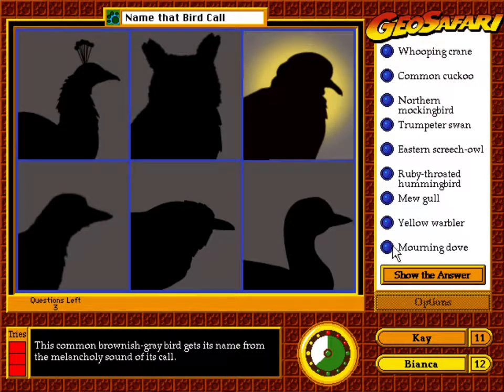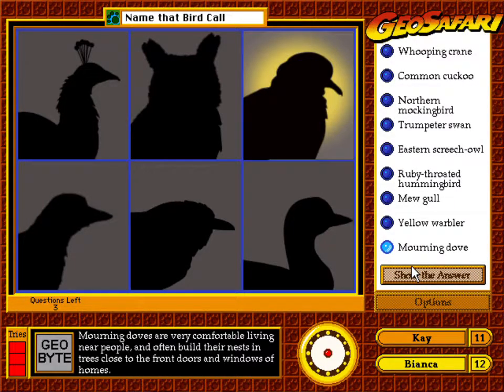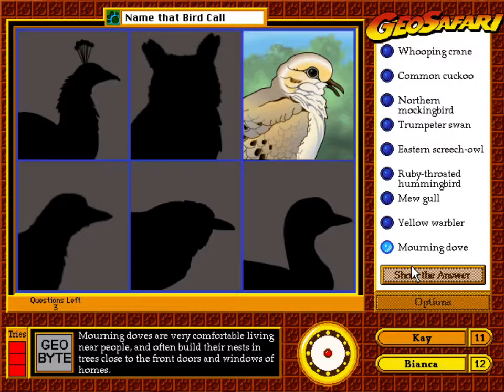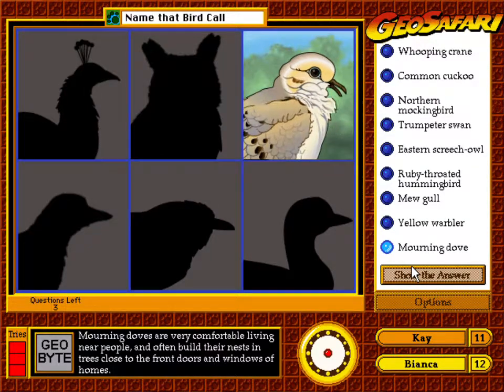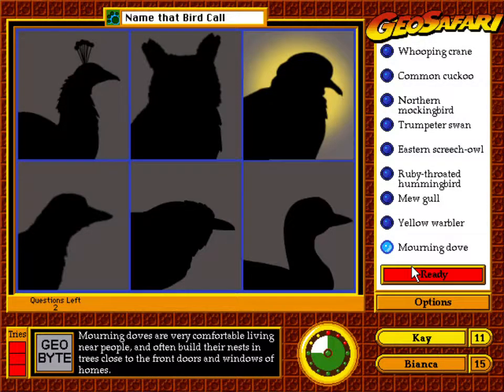This common brownish-gray bird gets its name from the melancholy sound of its call. Wow! Kay, click the ready button.